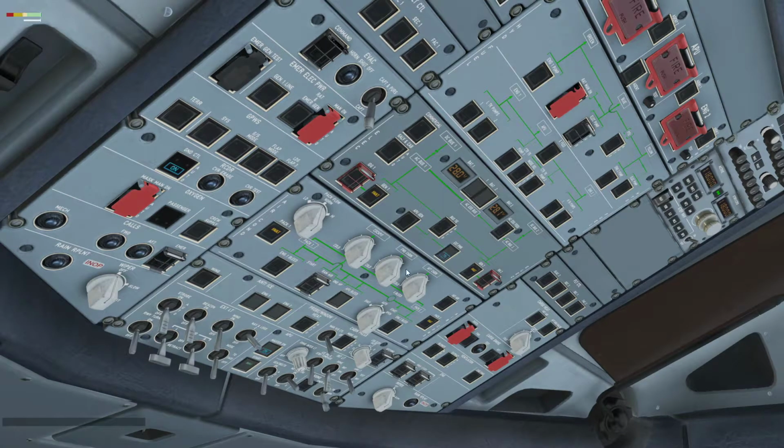Alright, welcome aboard. This is United Flight 6639 from San Pedro Sula to San Salvador, El Salvador. Just finishing up our pre-flight preparations here. Got the APU started, getting ready to do the departure briefing.